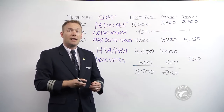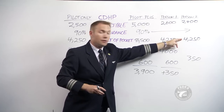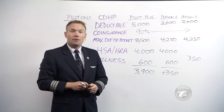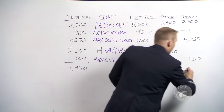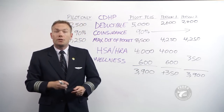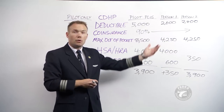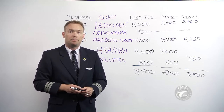So if you take the $2,400 plus the $1,850 difference to get you to your max out-of-pocket of $4,250 and subtract the $350 left over in your HSA, HRA, you get to the same $3,900 worst case. If you had more people in your family using this example, all their expenses after this would be covered at 100% because you have reached the family max out-of-pocket limit.